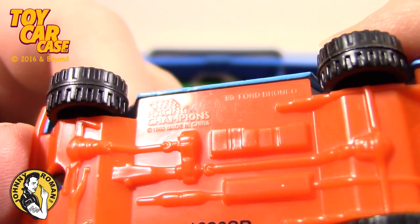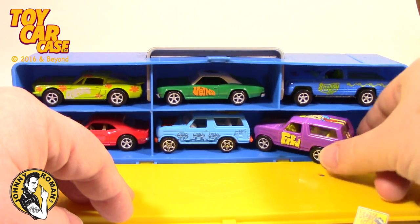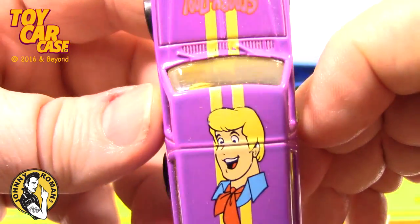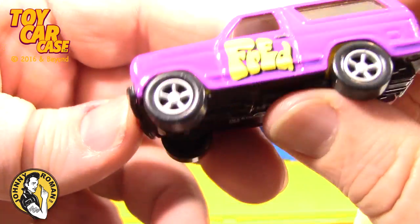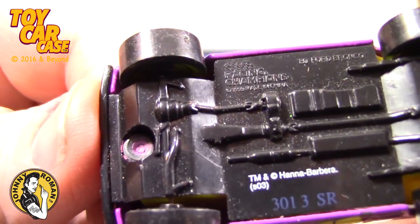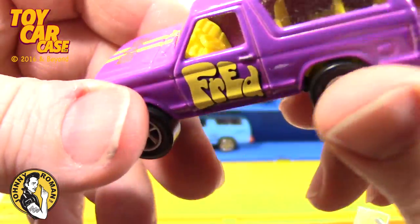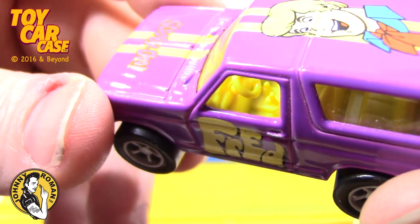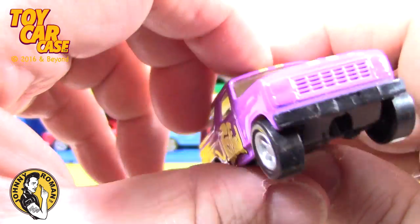It's a 1984 Bronco. Nice. Let's see if this one matches the others. The tires and wheels look good. Red. There he is. With Scooby-Doo on the hood like the rest. Oh, this one is rocking. There we go. Racing Champion. But it doesn't have the 2001. But look at this interior, bright yellow. See that? It's got a stick shift in there, some great upholstery. These had some really nice details.